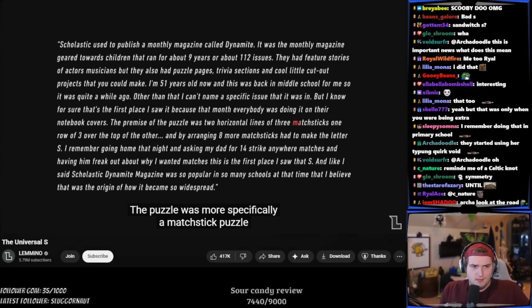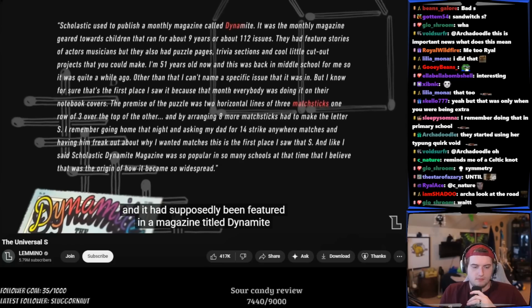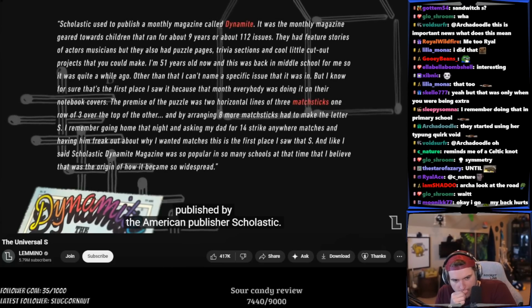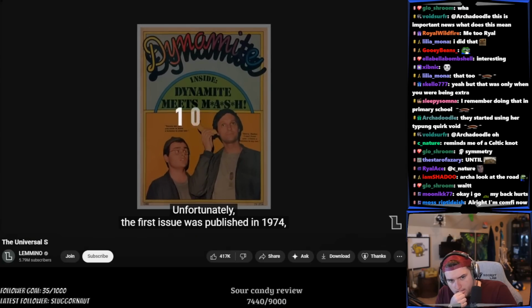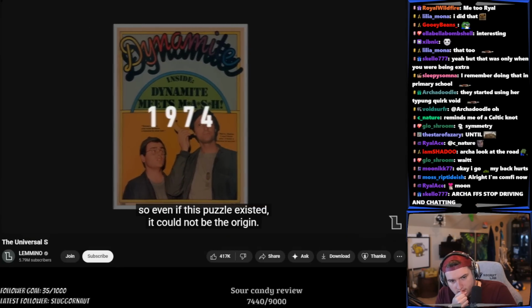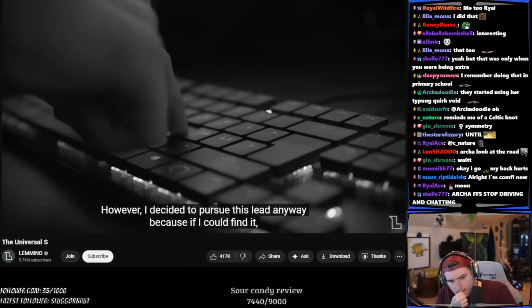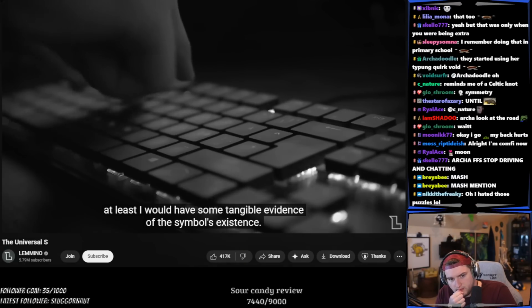The puzzle was more specifically a matchstick puzzle, and it had supposedly been featured in a magazine titled Dynamite, published by the American publisher Scholastic. Unfortunately, the first issue was published in 1974, so even if this puzzle existed, it could not be the origin. However, I decided to pursue this lead anyway, because if I could find it, at least I would have some tangible evidence of the symbol's existence.